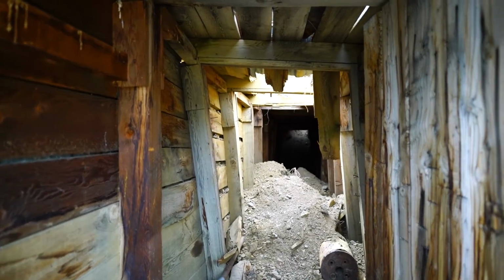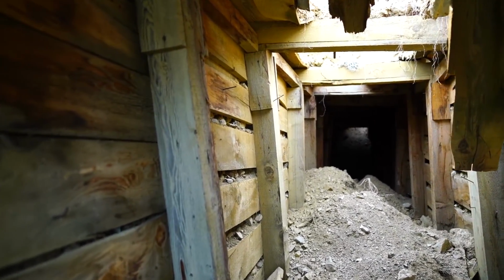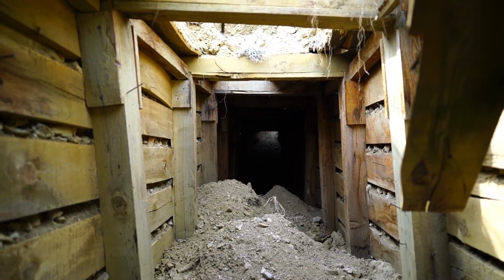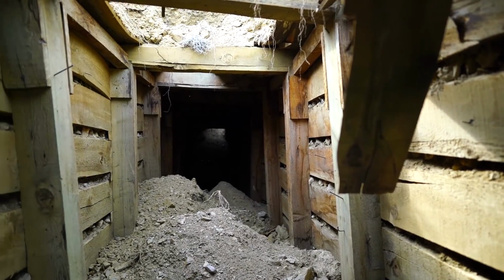Alright, so this is the Queen Mine, located in western Nevada. I wasn't able to find a lot of information on this one, and I think that might be because it was of relatively little significance. But what we do know is that it's a gold and silver mine.